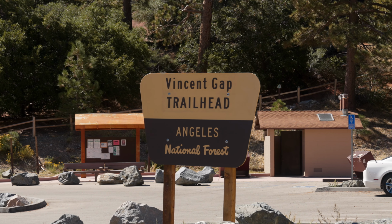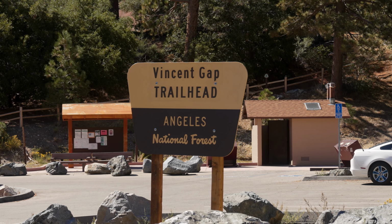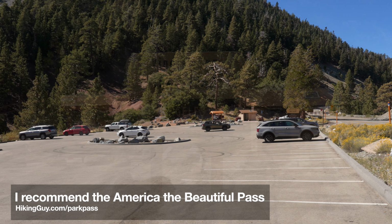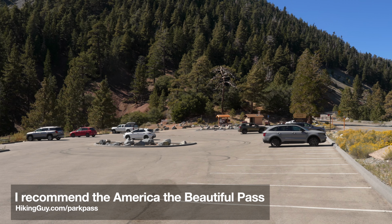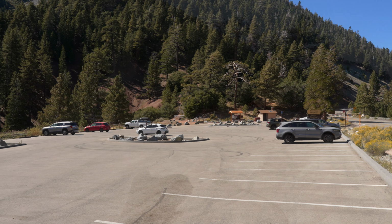The trailhead is clearly marked. There are bathrooms here, but no water. You do need an adventure pass or a national parks pass to park here, and the lot is very big, but it is a popular trailhead and does fill up early.